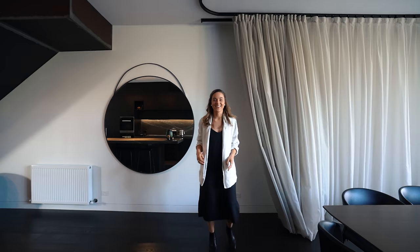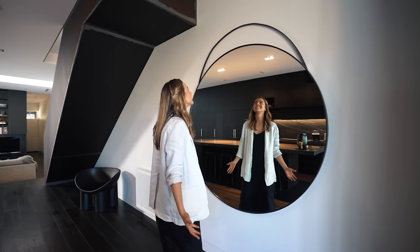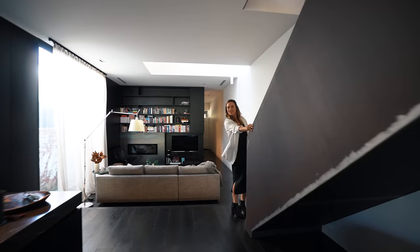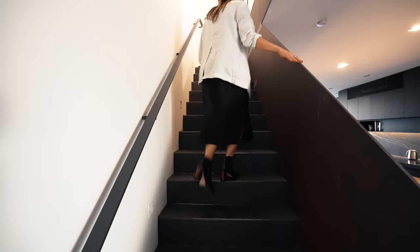Oh my God, those curtains are so much fun. I love it. And look at the size of this mirror. Oh, that is just absolutely spectacular. I love the fact that it just continues this kitchen. These stairs, these beautiful steel staircases. Let's check them out. Very raw, bent, custom built staircase, which had to be craned in.